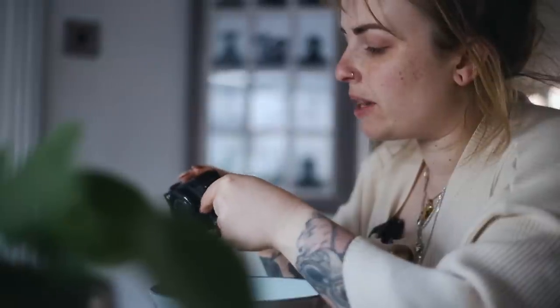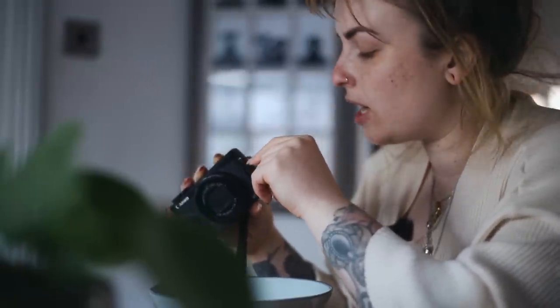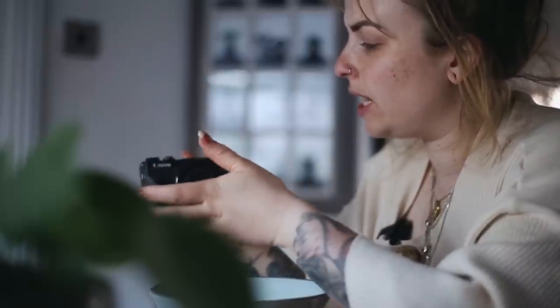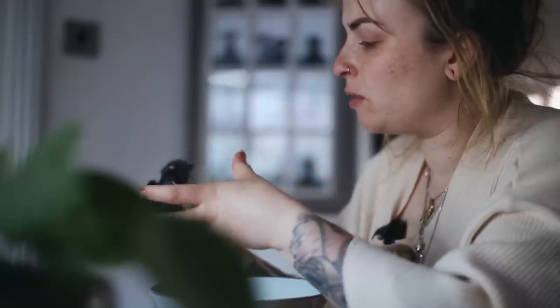Now, this does have a mic jack as well. I don't know whether that's compatible with this, I'll have to check, but there's not really anywhere to put it on here. You can get rigs, you can get things to clip it on, but that would defeat the object of it being compact.